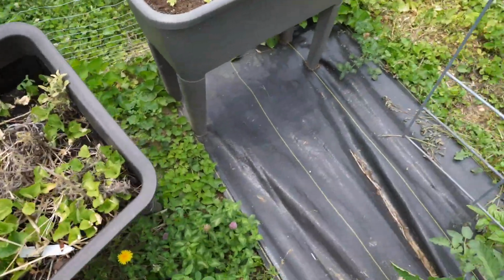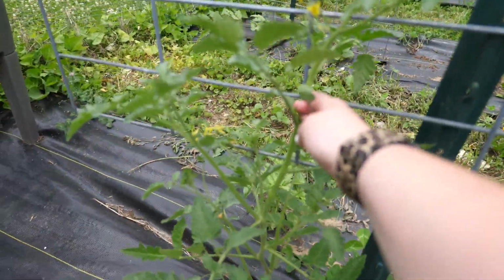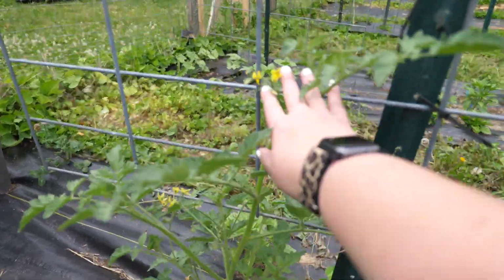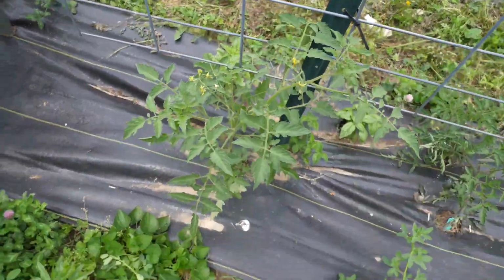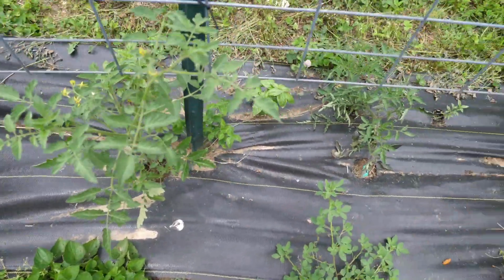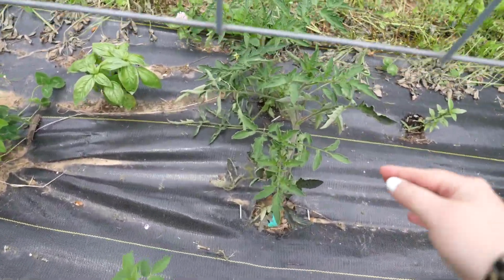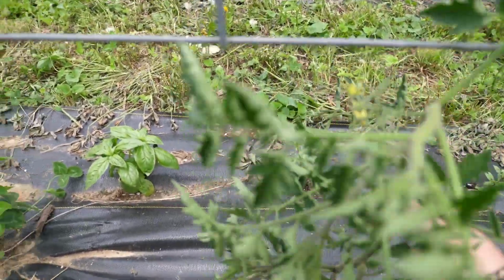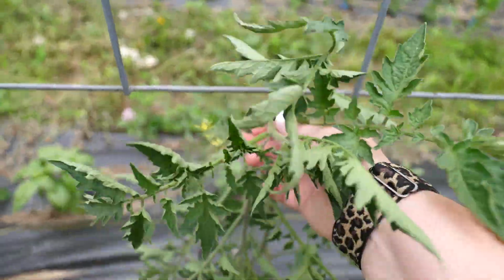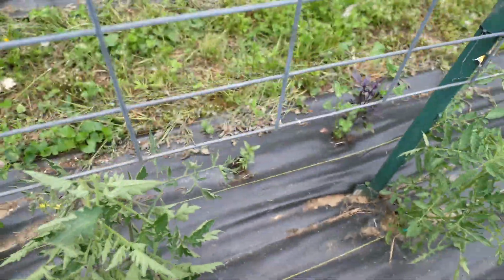Anyway, so cherry tomatoes. Look at this. This is ready to be tied up to this panel. This is the Sun Gold. Looking really great. This is the blueberries, and it needs to be tied up. It appears I need to tie some things up. These are looking really great.